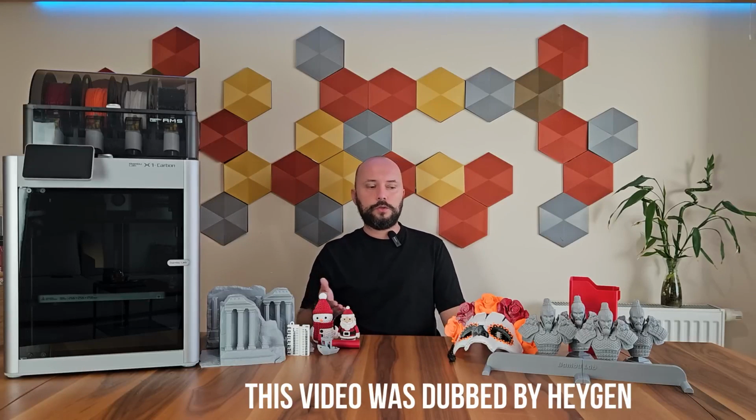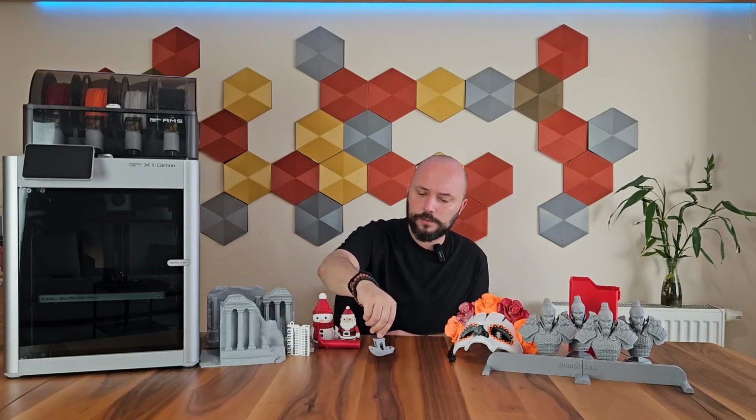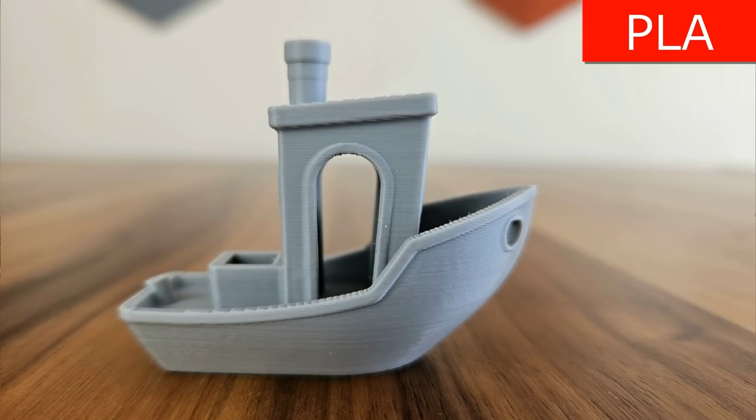I also used the printer for a long time. I worked on materials like PLA, ABS, ASA, PETG, TPU. I did speed tests. Let's take a look at the printings I got with PLA right away and start reviewing the models. The first printing is the classic test model, the Benchy boat.